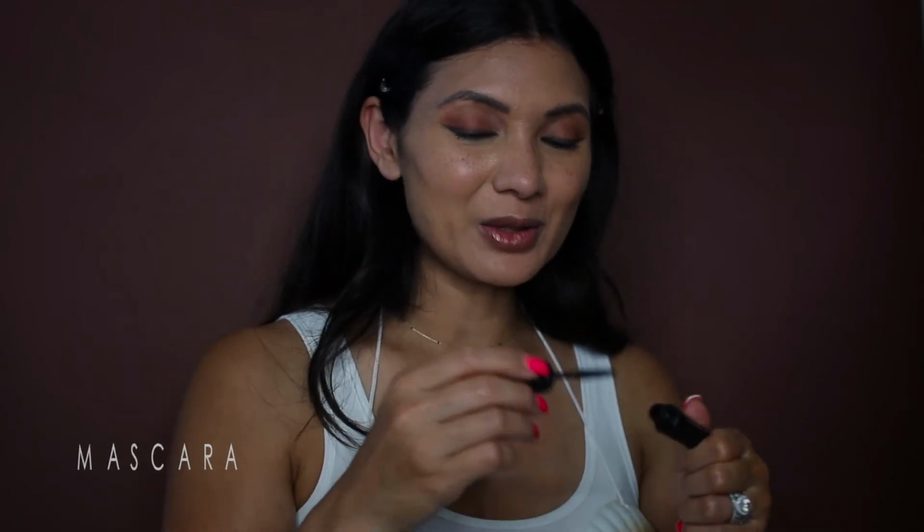The mascara I'm using for just the lower lashes is from Benefit Cosmetics, their Bad Gal Bang Mascara. It has the perfect tapered wand with amazing little teeth to grip your lower lashes and give them the proper coverage that you need.